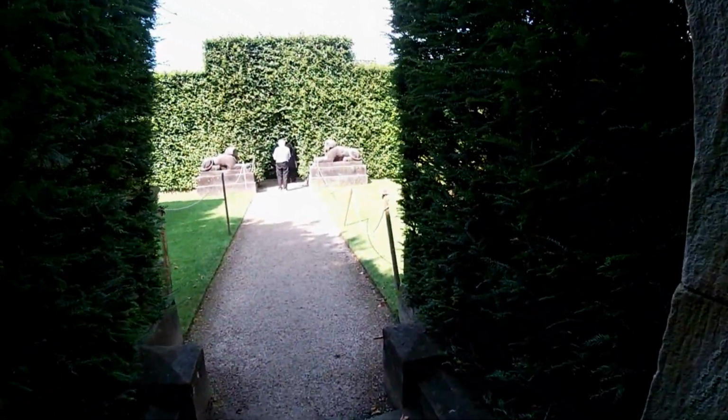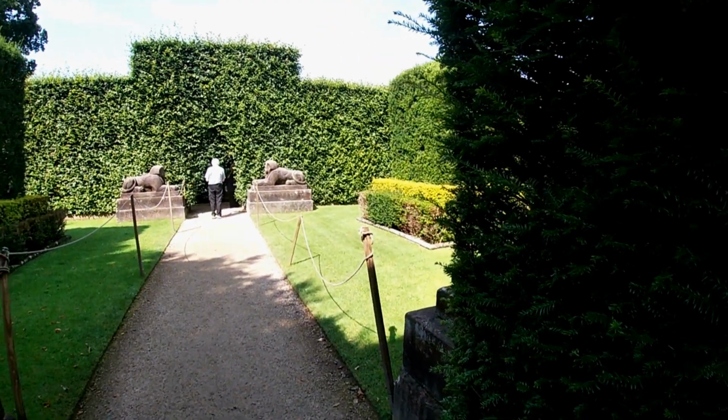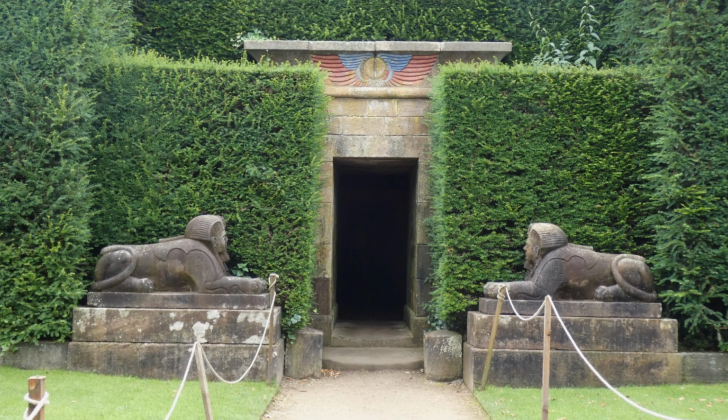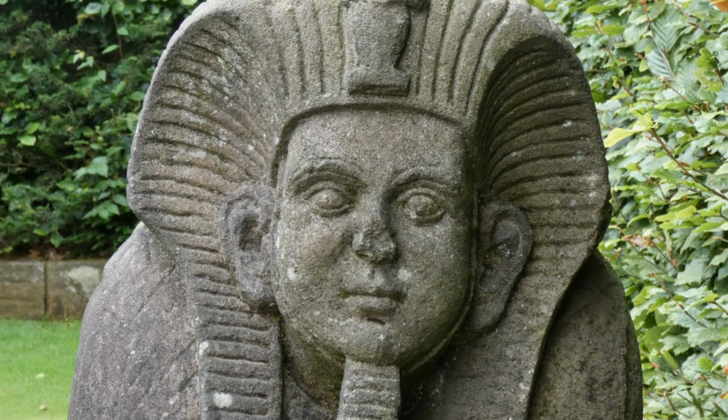Okay, where are we? Oh, the Egyptian court. So this is the Egyptian inspired area of the garden.